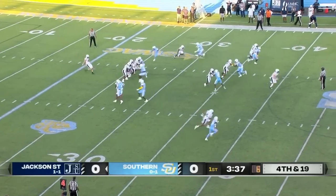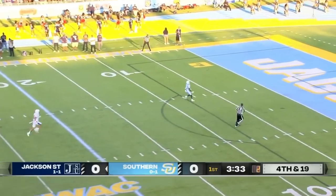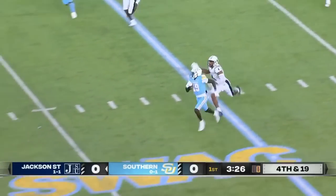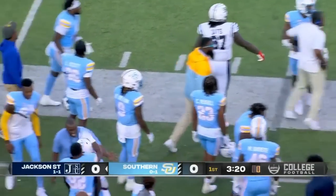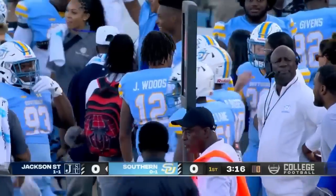Ready to put it away. What a kick. This was a booming kick over the head of Chandler Whitfield, and trying to wiggle his way, and oh boy, he's got some space and real estate. A good block made there by his teammate. And an outstanding return, and a flag comes out onto the field after the return.